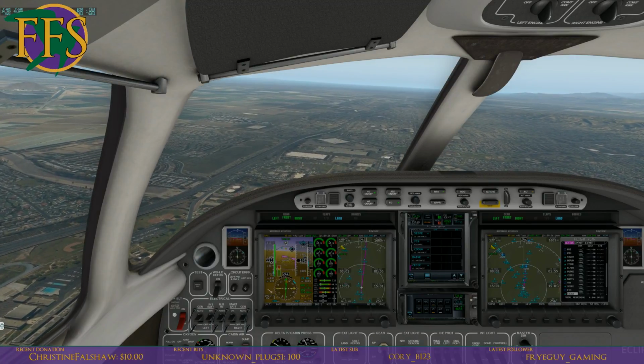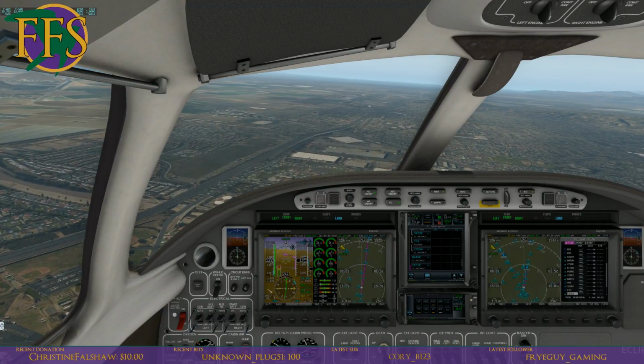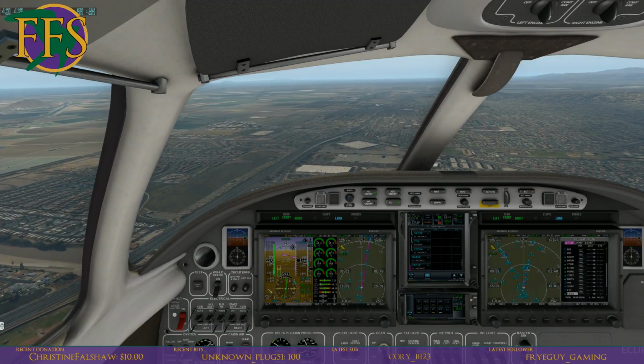John Wayne clearance, November 104 Mike Romeo, a Beechcraft 1900, slant Golf, VFR departure to the south with flight following to Palomar. We have Papa.